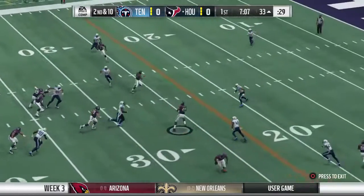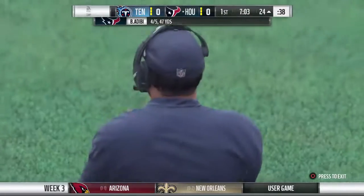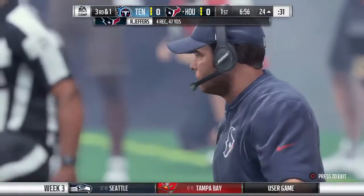Back to throw now on 2nd and 10. And this time he's got the hook up. It's complete. And they'll be inside the 25 now at the 24. They'll get 9 there as that sets them up better for third down.